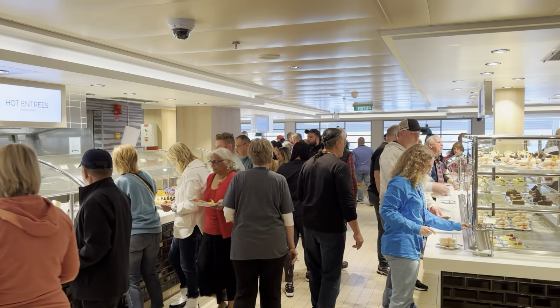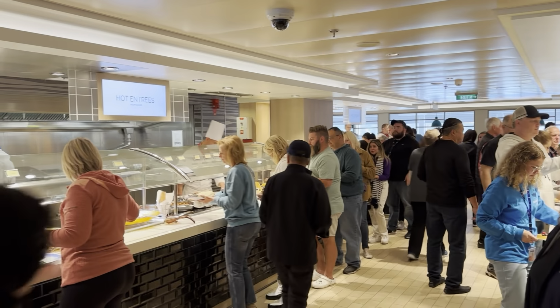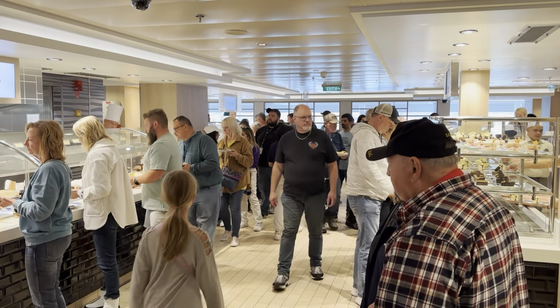This is the major bottleneck you want to avoid here at the buffet, where the hot entrees meet the desserts. It's freeing up a little bit right now, but about 12 minutes ago, people couldn't even get through. It was a complete log jam. So just navigate around it.